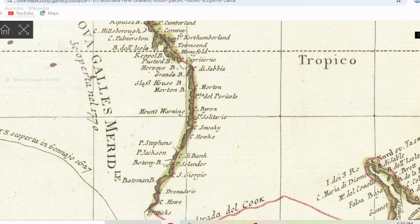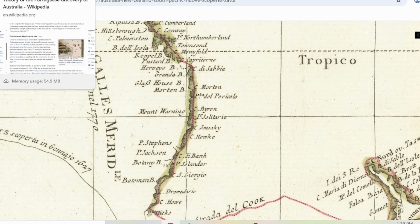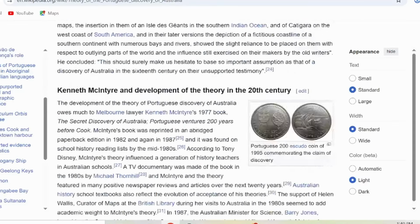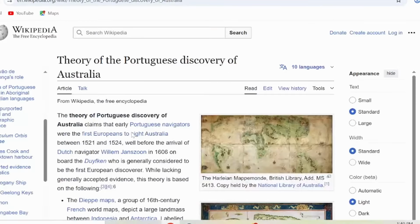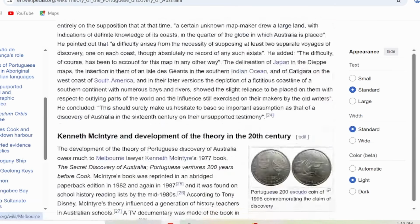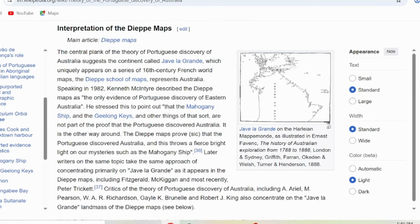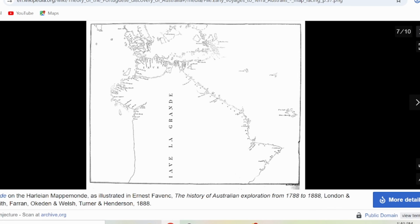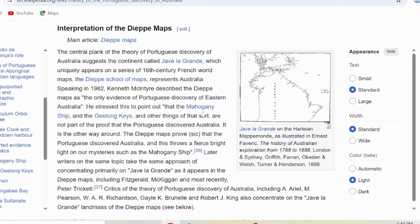The idea that there's been a lot of concern and speculation that maybe Cook had based his charts on previous work. This is on Wikipedia and you can find this. This is the theory of Portuguese discovery of Australia, which includes Spanish. The theory goes on and on, and it talks about the famous Dieppe maps or Java la Grande maps, which is dubious.